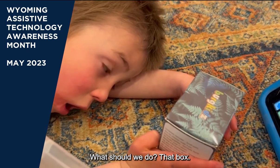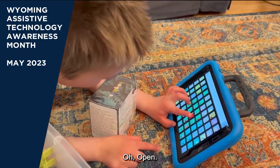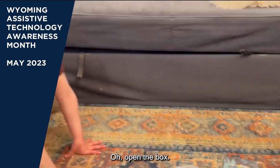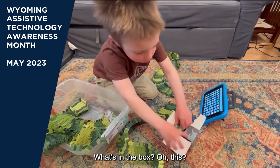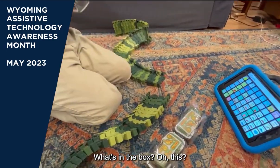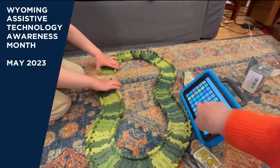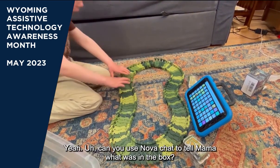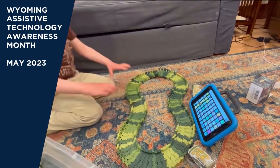What should we do with that box? Open. Oh, open the box. Yeah, what's in the box? What was in the box? Yeah. Can you use NovaChat to tell Mama what was in the box?